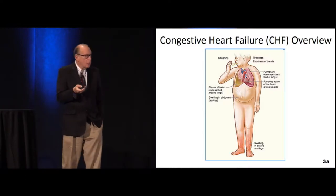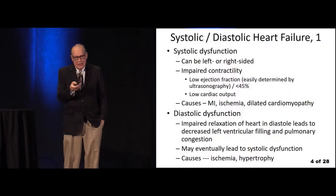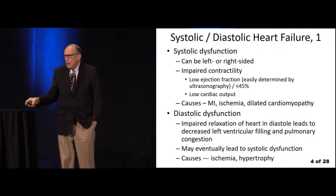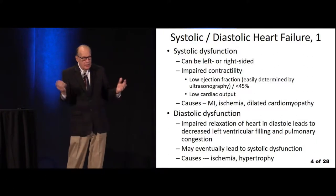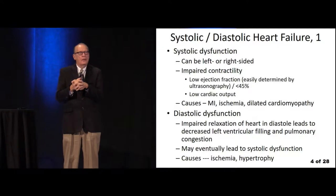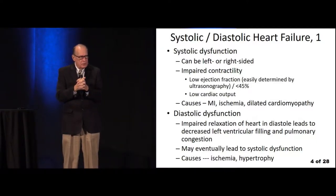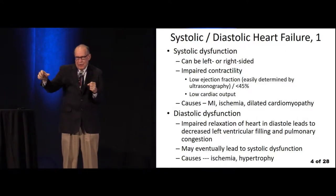This is pretty straightforward in terms of the symptomatology, and I'm going to go into another slide that does this in a little bit more detail. When I was getting out of residency, there was heart failure. That was it. There was no differentiation between systolic or diastolic heart failure. It was just heart failure. Systolic dysfunction was pretty straightforward. The squeezing of the heart was not where it was supposed to be.